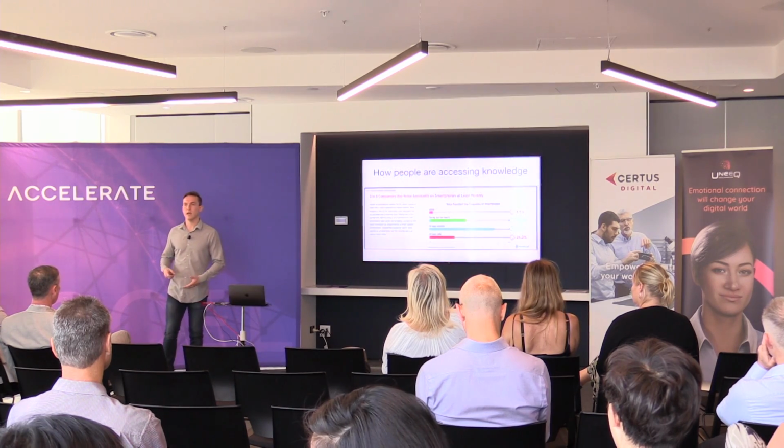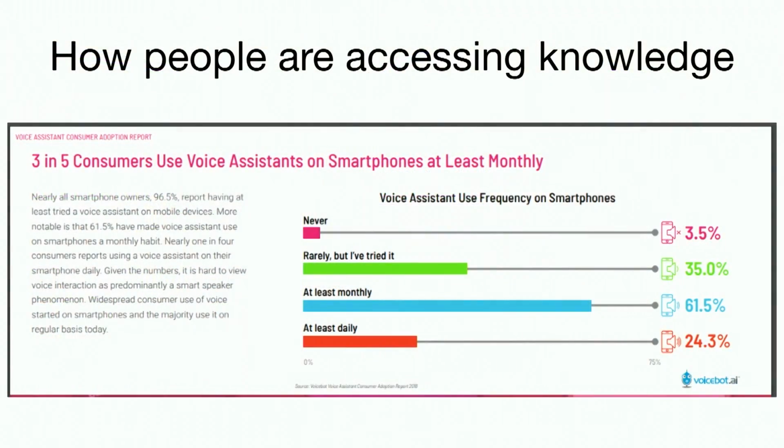Something which is interesting is how people are currently accessing knowledge. 3 in 5 consumers are using voice assistants on smartphones at least monthly. I asked the question at the beginning, are we making sure that the information for our users is being given to them in a way which is relevant to them?